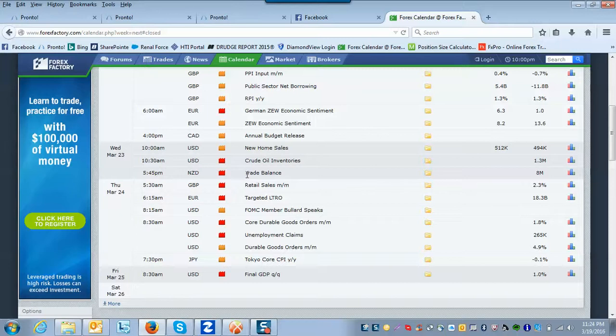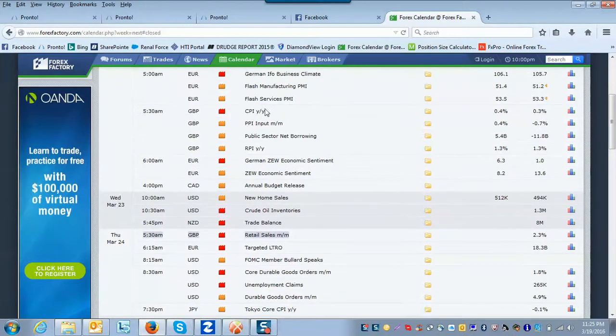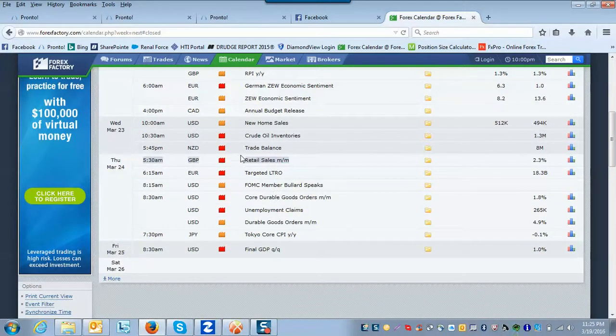Kiwi trade balance. Again, this certainly could be a market mover. I have to see where the pair is. Is the uptrend finished, and this will trigger a correction down, or will it be in a correction and this will push us back to the upside? But this is one to watch to be a market mover for the Kiwi on Wednesday. And then on Thursday we have pound retail sales. Whether it's this move on the pound or the one up here on CPI, I think the CPI would be a bigger mover. But again, one of these could trigger off a move on the pound. So we'll see.